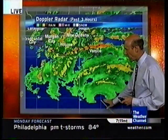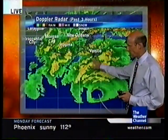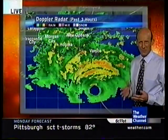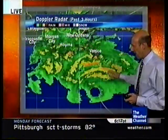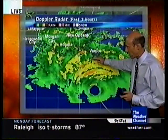All right, here's the radar here now, and I'm going to put this into motion. You can see a lot of the rain bands that are coming on shore. Some of the rain bands have had tornado warnings on them, and some of the strongest first winds are going to be coming near Venice, Louisiana, very shortly.